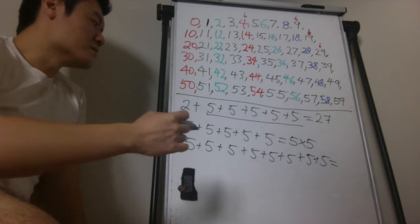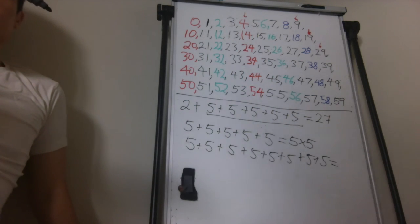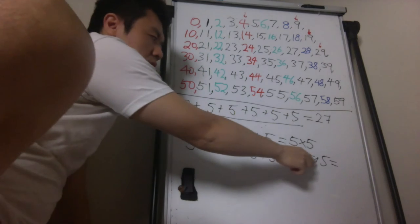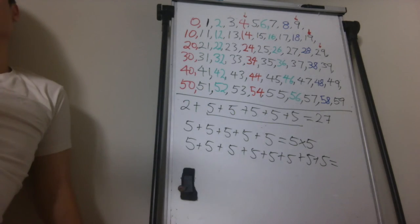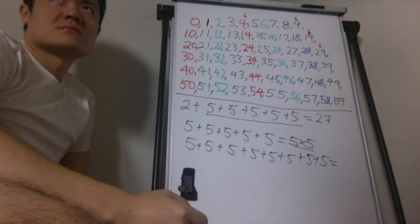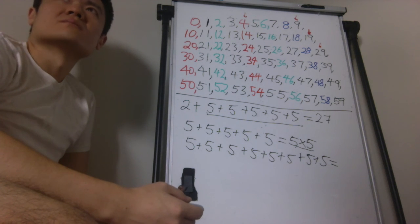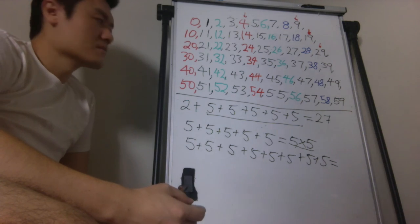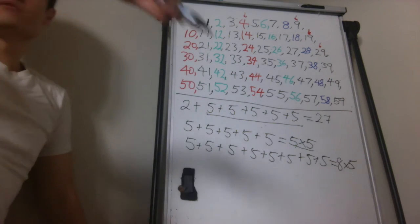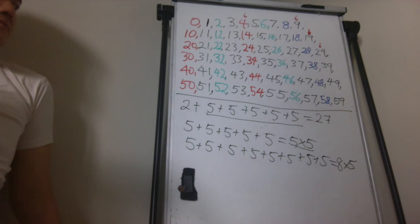Anyway, so it's 7 times 5, right? How many 5s are there? Can you count? 1, 2, 3, 4, 5, 6, 7, 8. So this is 8, right? So how do I write this as times? It's an 8, an X, and a 5. There's 8 lots of 5, yeah?